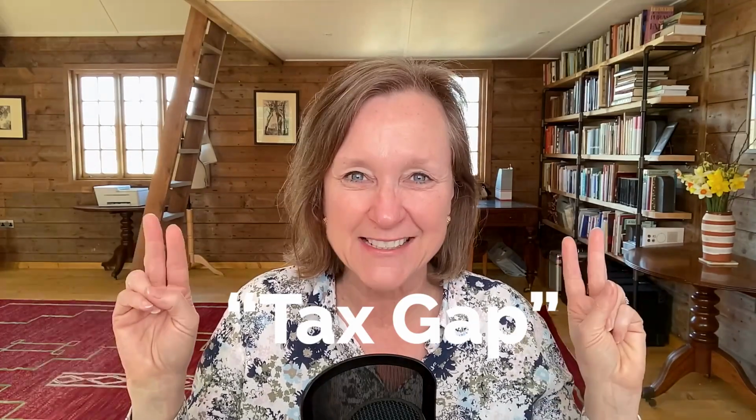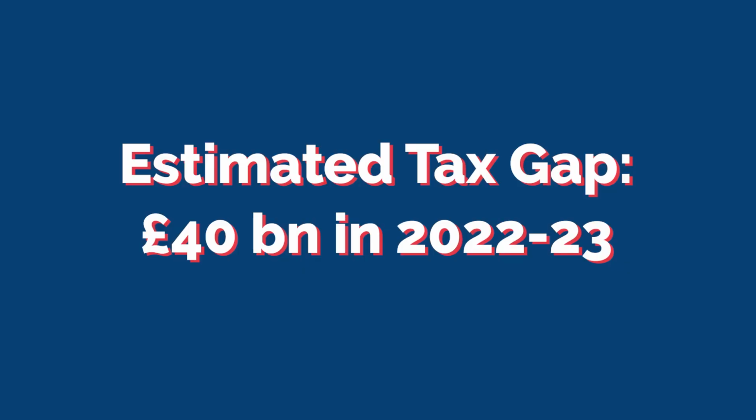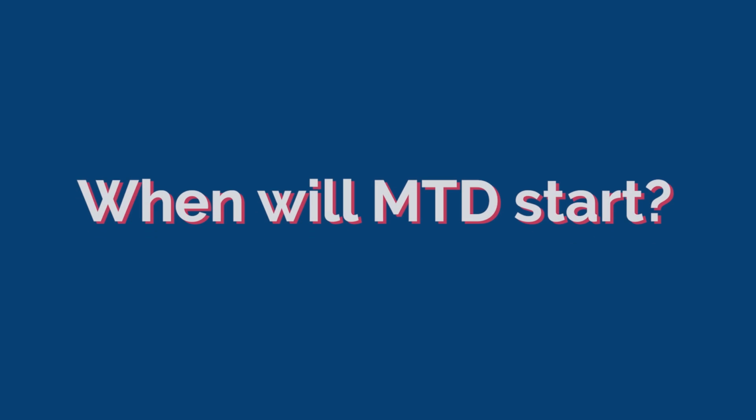And as part of this, they're wanting to reduce what's called the tax gap. And that's the difference between the amount of tax that should, in theory, be paid to HMRC and the amount that is actually paid. This is lost revenue to HMRC, which the government has estimated was £40 billion in the 2022 to 2023 tax year. And of this 40 billion, they estimate that 60% of the tax gap is from self-assessment business taxpayers, and that includes landlords.